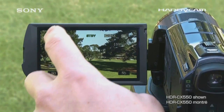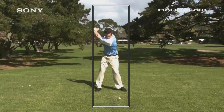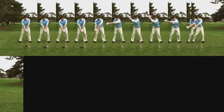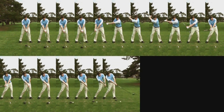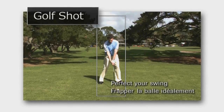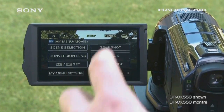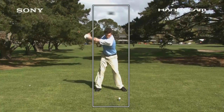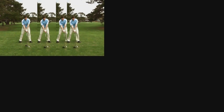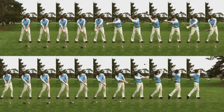Golf Shot is a new feature that enables you to record and review your golf swing in a brand new way. When shooting in Golf Shot mode, you will be able to capture both a video and a still photo that shows successive frames of the swinging motion, making it easy for you to check your golf swing in a precise way. Check your swing frame by frame as the camcorder renders 2 seconds of motion into a sequence of up to 22 still images. Just press the record button and the entire sequence is grabbed at an incredible 240 frames per second.